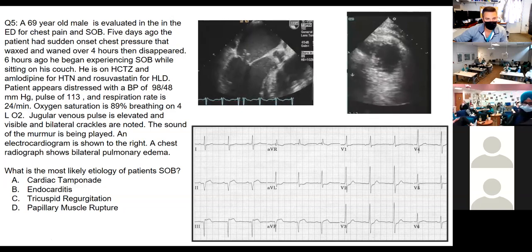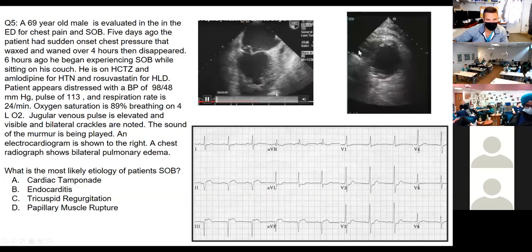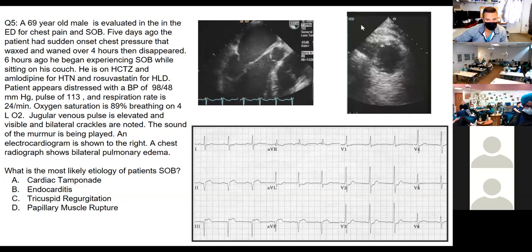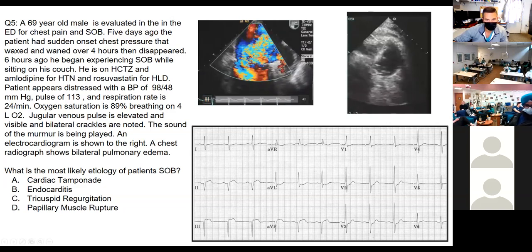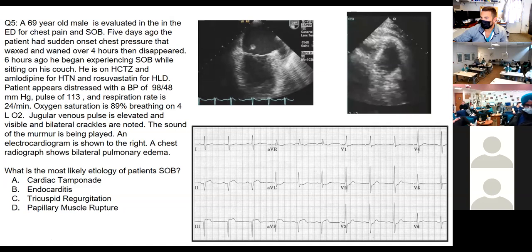Patient appears distressed with a blood pressure of 98 over 48, pulse of 113, respiration rate of 24. Oxygen saturation is 89% on 4 liters of O2. JVP is elevated and visible, and bilateral crackles are noted. The sound of the murmur is being played, shown to the right. And the chest radiograph shows bilateral pulmonary edema.